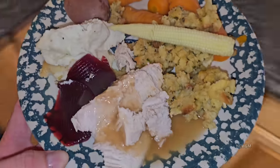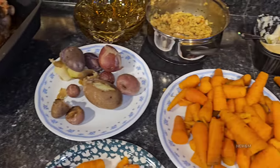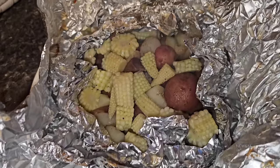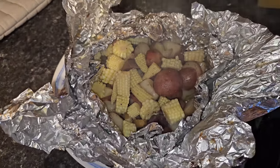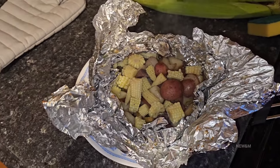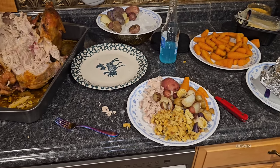And I'm going to take my plate. That's my first course. I actually ate two plates today. And finally, this stuff is done from the oven. Got to add some of that to my plate now. Alright everyone, so this came out really good.